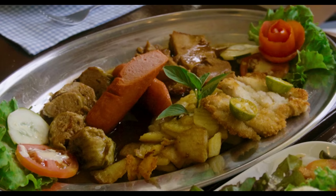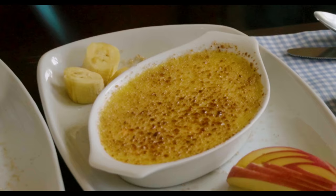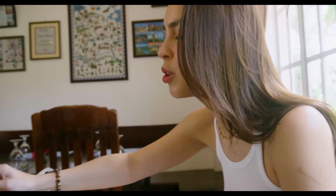For less than 1,000 pesos, you'll be able to taste the best of both worlds as they serve a fusion of authentic German and Ilocano cuisines. This is the malunggay ravioli with adobo filling. Mmm! Really good. It's really good. The pork nacho is so good.